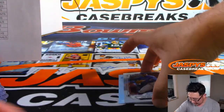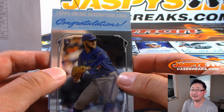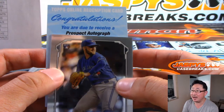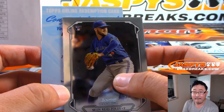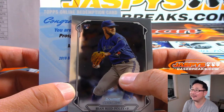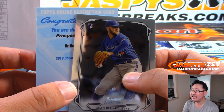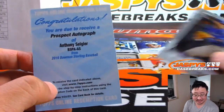All right. And behind Sean Reed Foley, congrats. Someone is due to receive a prospect autograph, no parallel, of... Good luck, everyone. A. N. T. Anthony. Anthony Seigler for the Yankees?